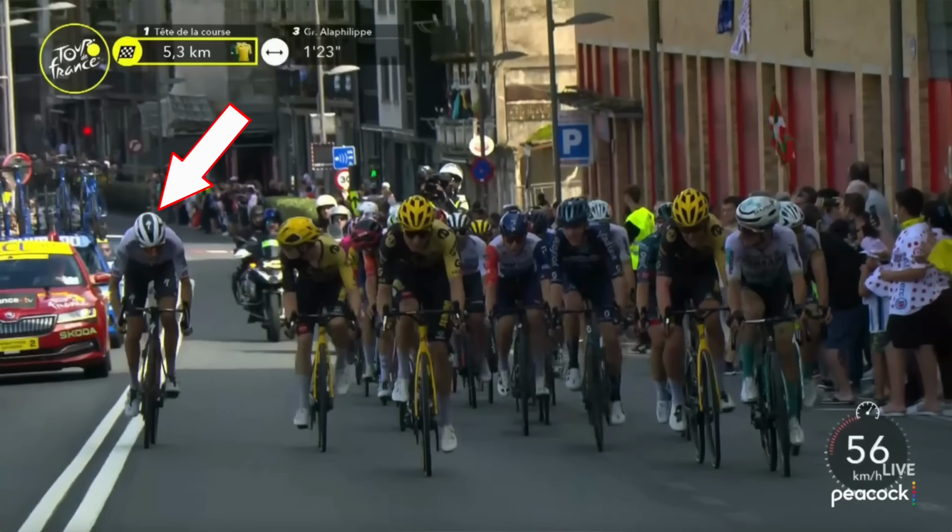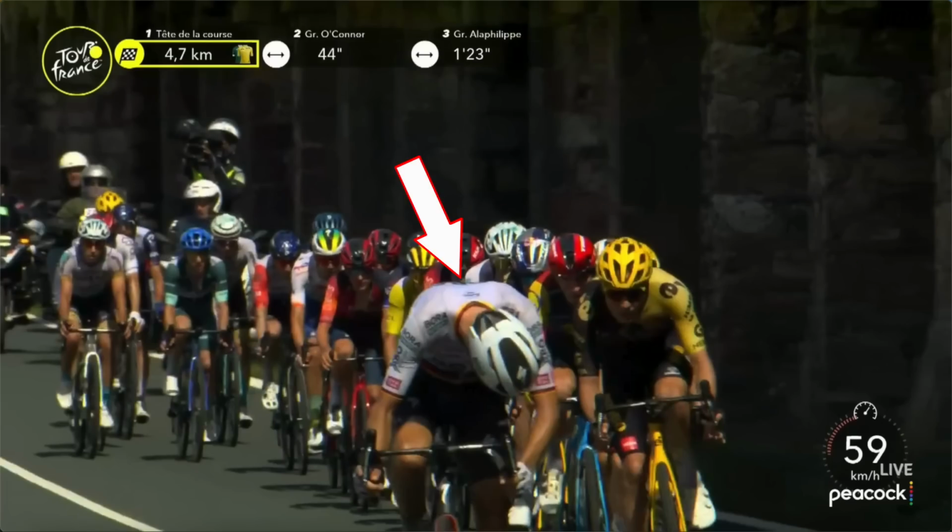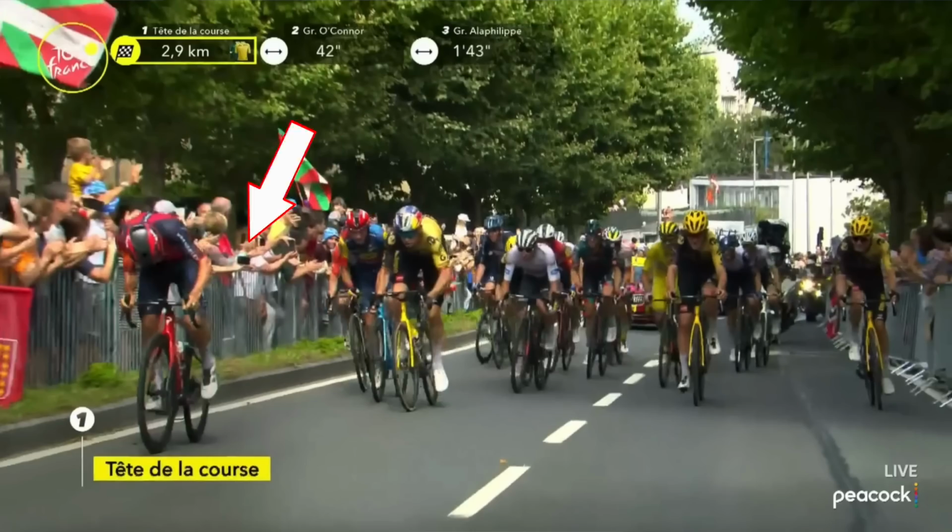Now we start seeing some more attacks as the first big attack comes from Emanuel Buchmann back there. The Bora-Hansgrohe rider does a solid attack going up the right side of the road. Wilco Kelderman's quick to start trying to close it, but Tiesj Benoot's starting to fall out the back of the group as we see Wilco Kelderman digging deep. He'll bring back Emanuel Buchmann, and then the next attack, Tom Pidcock.